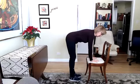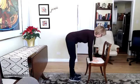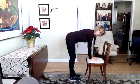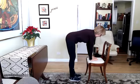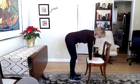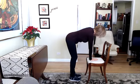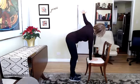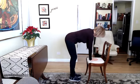All right, so if your hands are planted on the chair here, you're going to bring your right hand to the middle of your chair. Good. And then on an inhale breath, you're going to relax that left arm down, little bend in the knees. And on an inhale breath, you're just going to draw that left arm up towards the sky. Yes, nice straight spine again. Only take this to where it feels comfortable on your back. And then exhale, bring it back down.